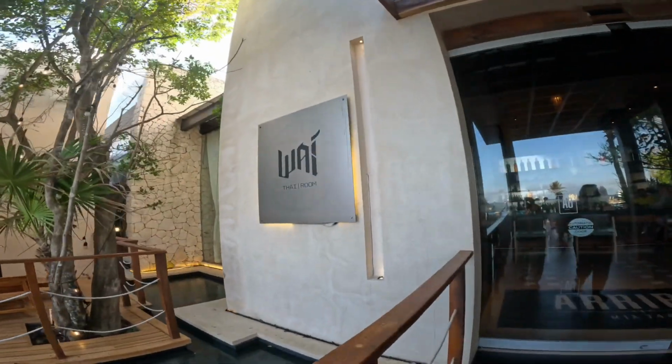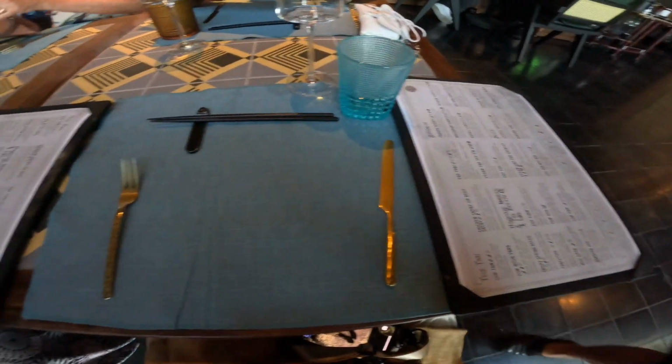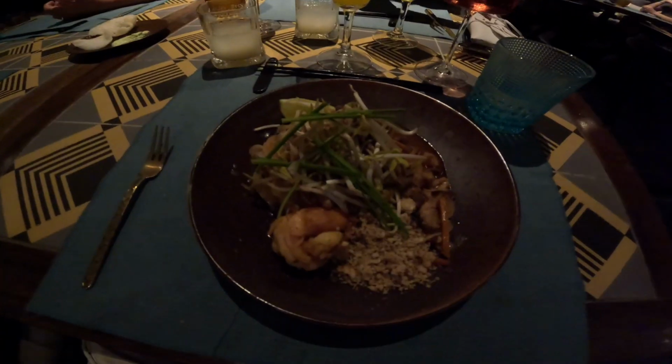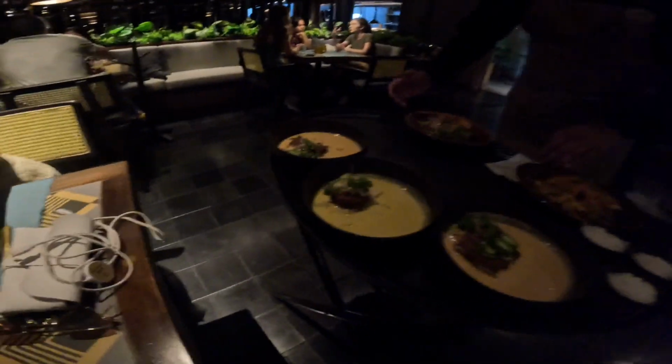We ended our tour at Way, which is one of the restaurants. Here is my Rangoon Boo. They were so good. Next we had the Koi Tiao, which was like ramen. It was so amazing. Finally, I had the pad thai with shrimp, beef, and chicken. There's everyone else's food. We were absolutely starving by the end of this.